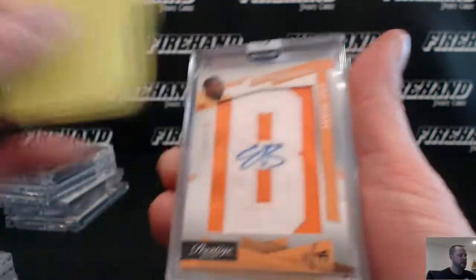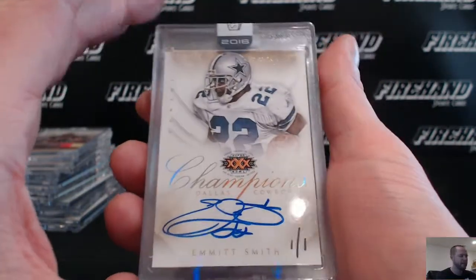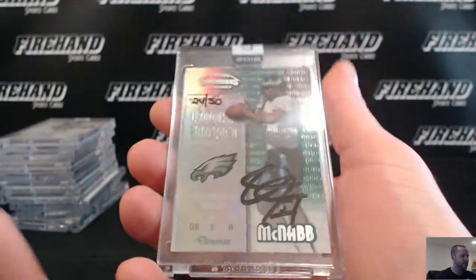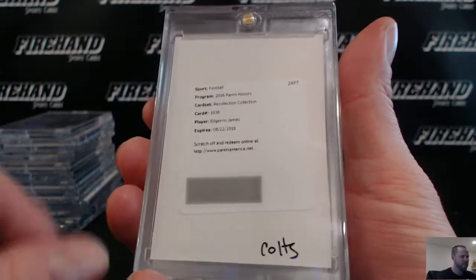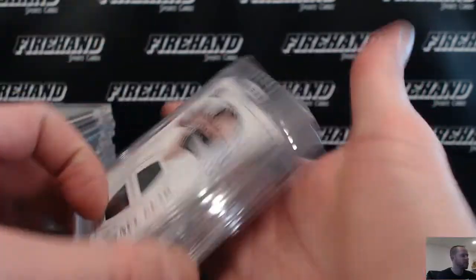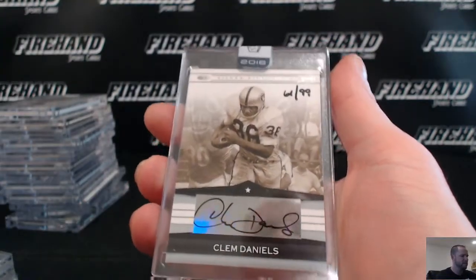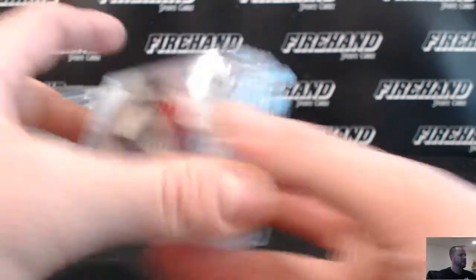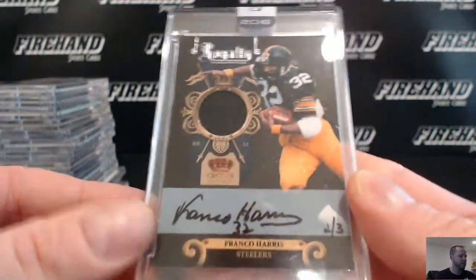Eric Berry, rookie Letterman patch autograph, 99. Joe Theismann. Emmitt Smith, 1 of 1 from Immaculate. Donovan McNabb, to 50. Contenders rookie. Got one redemption in the case, Edgerrin James to the Colts. Derek Carr, Originals, number to 99, National Treasures dual relic auto. Very nice one there. Carson Wentz to 99, rookie autograph. Clem Daniels to 99. Eli Manning auto patch out of 5. And Franco Harris jersey auto out of 3.